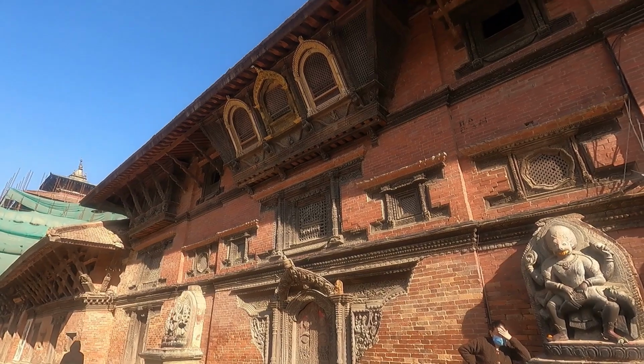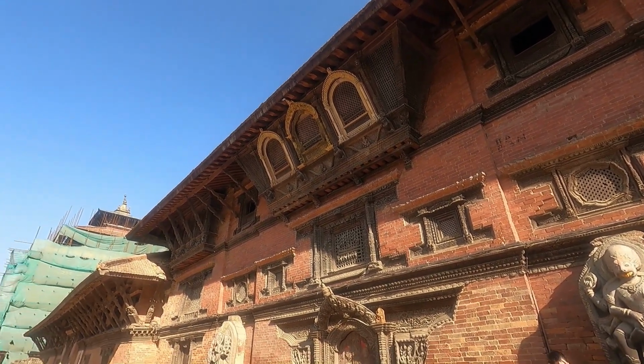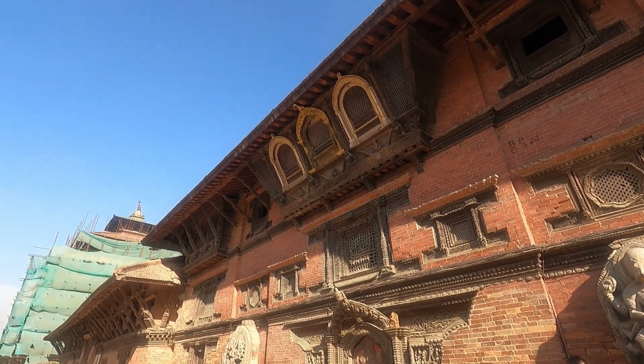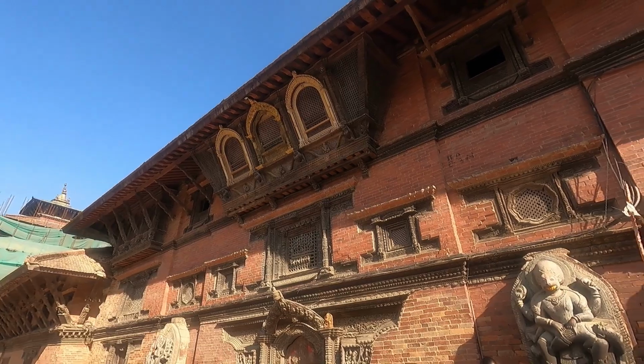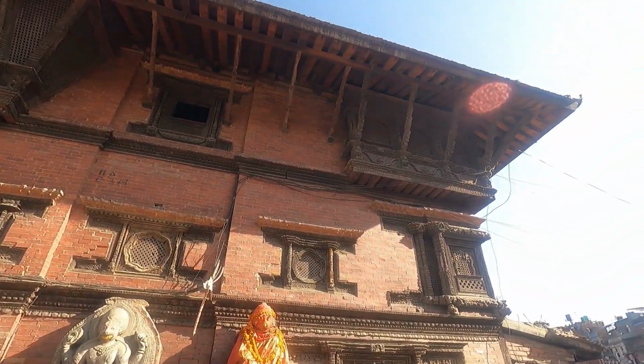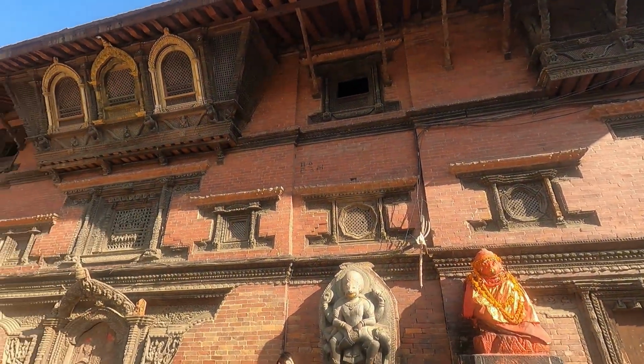And that's a special window with a marker. This window they had here from the 17th century was stolen, and they have done restoration as well. And even the corner window is very famous for the intricate carvings all over.